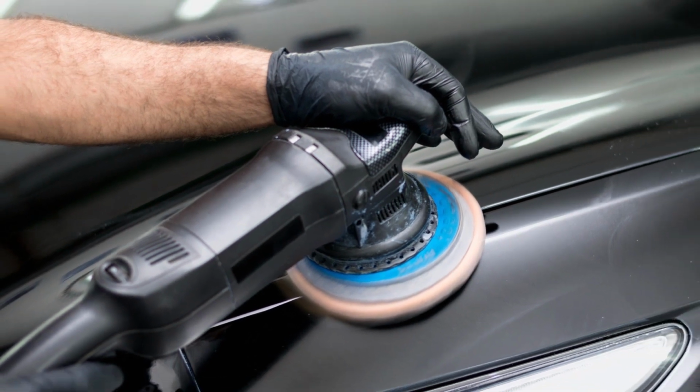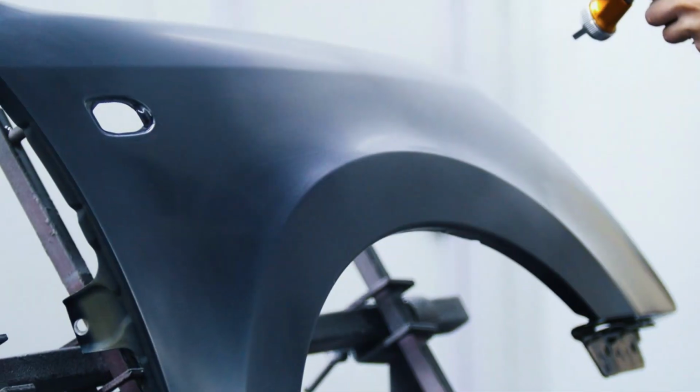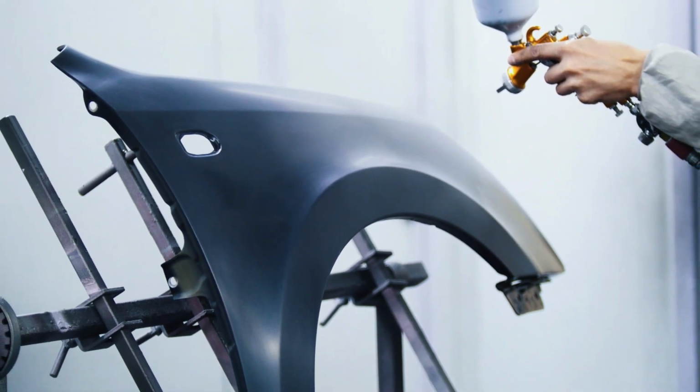Yeah, some people think that everything is ready to go and ships next day. But no, it is not. We have to actually physically paint the part before we ship it, so it's a process.